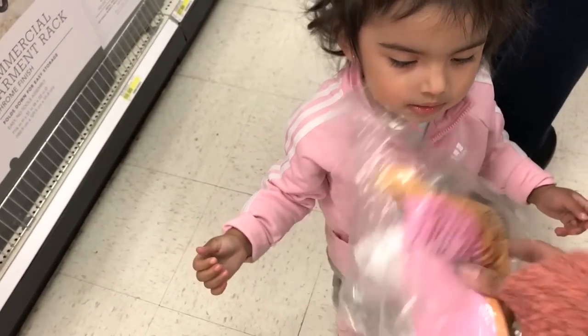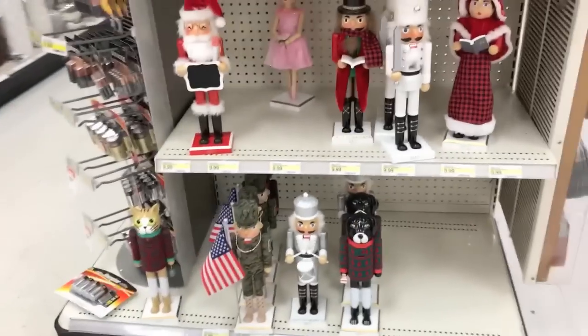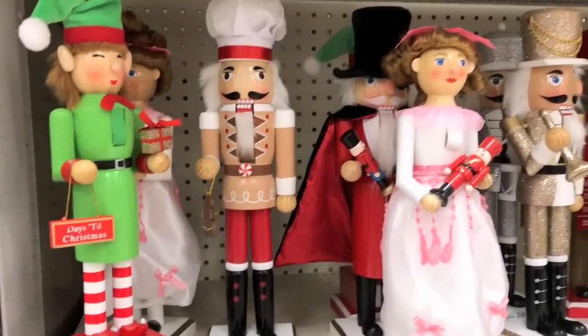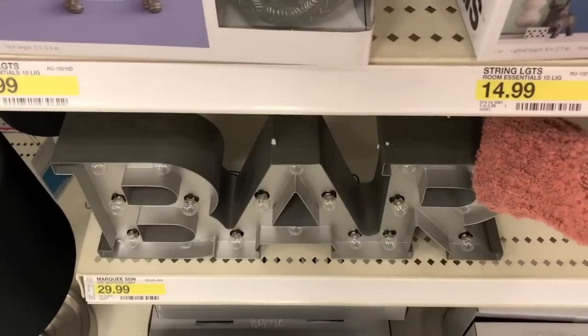Oh, look, they have a little squishy toy. Stress reliever. She hasn't slept all day. Ooh, I like that. Look, bingo. Hashtag bingo. I don't like the price.